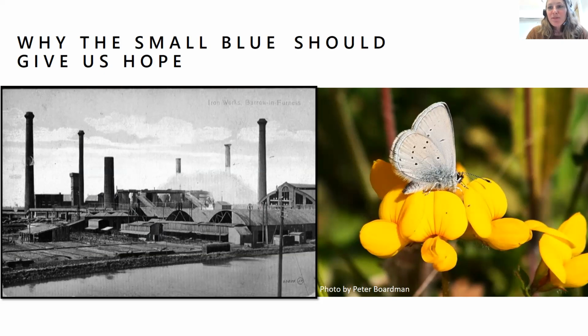And I'd love to give the small blue a hand for their resilience and being able to occupy these lost landscapes. But I think the populations in Cumbria are still very, very delicate. And I think the most important thing now is to just make sure that these lost landscapes and brownfield sites aren't developed on, and that we protect them for the unique and beautiful flora and species that they do have.